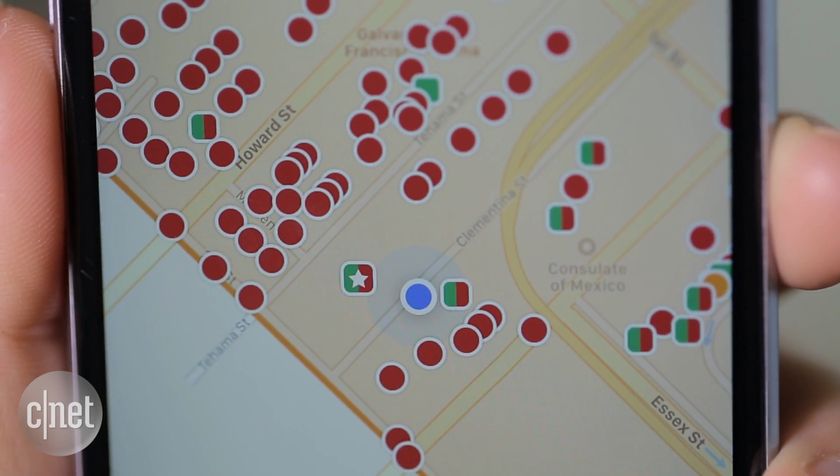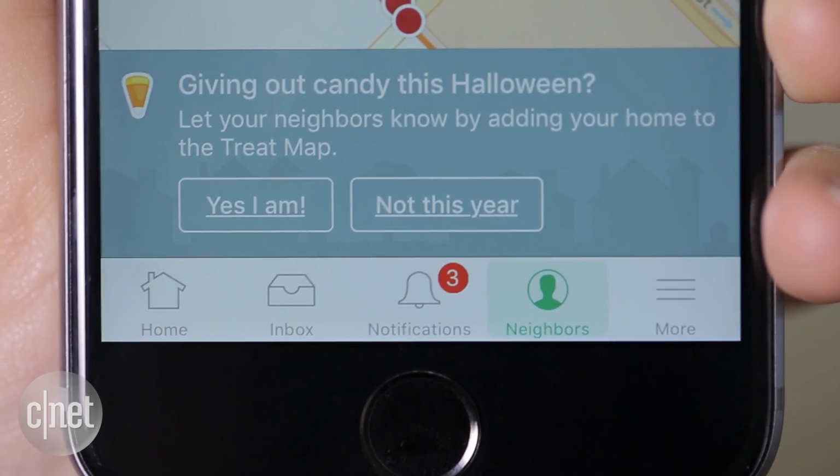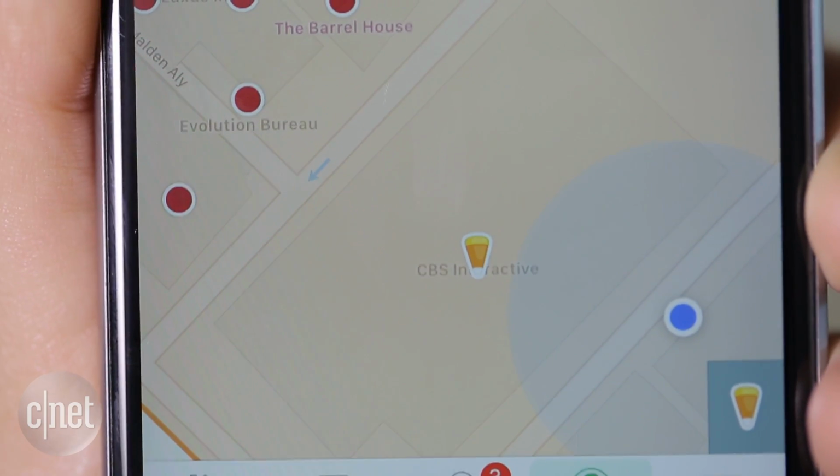If you'd rather track Halloween locations in your suburb, the Nextdoor app has a treat map. Neighbours can tag their house with a candy corn or a haunted house icon to show they're taking part.